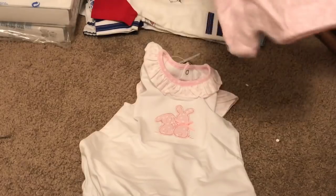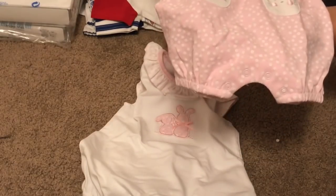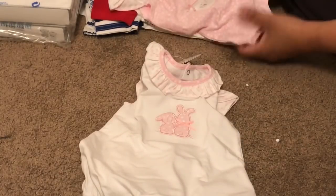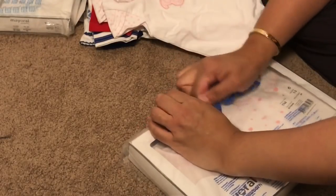And then this one is just white with like pink bunnies on it. But the other one that I love has like two little bunny pockets basically. And it's on this sort of pink with white flowers background. And then the top is white. So it's really cute. I don't know that I'm doing a great job describing these for you guys. It's a little late over here. But I just really wanted to finally open these packages.